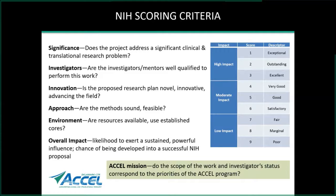Are the investigators qualified to perform this work, and has a mentor been identified who can provide the appropriate level of support? Is the project innovative and novel, and does this advance the field? Are the methods sound and feasible? And does the environment provide the resources that are needed in order to conduct the proposed work? And also, do we use the established cores that are provided by the CTR program?